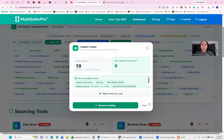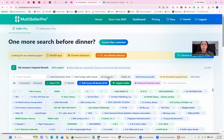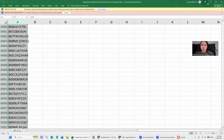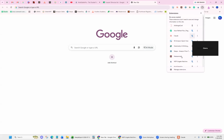Once that's done, you can export that list. And then that's how you're going to get to the list that shows you, maybe it's this one here. It's going to show you how many invoices are required. So that's just the brands. So, Sierra, do you remember how to get to the one that shows how many invoices are required? Yeah, that's on the Ungate machine. Whatever you downloaded from the Ungate machine, it'll be one of those files.